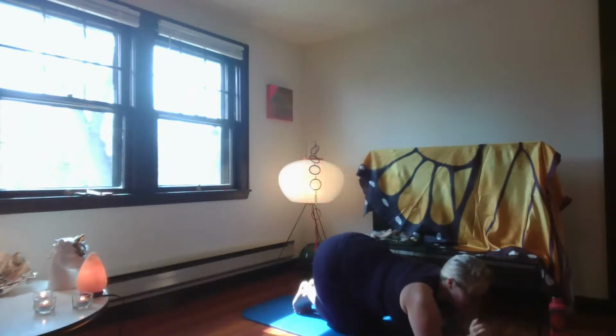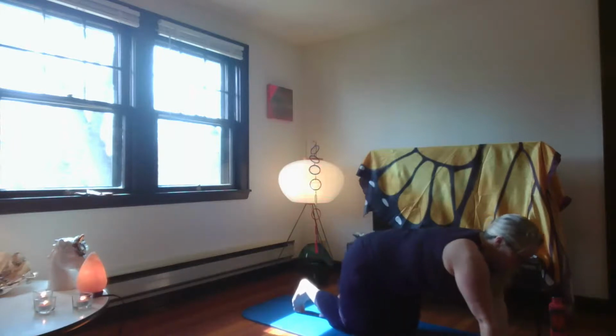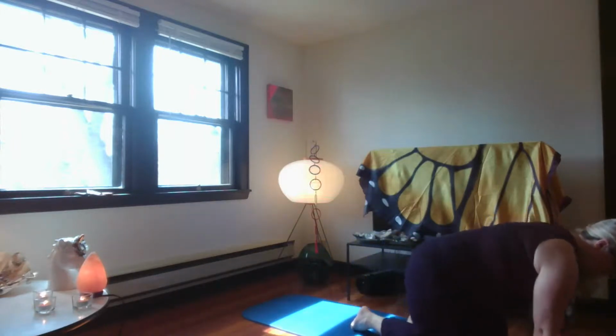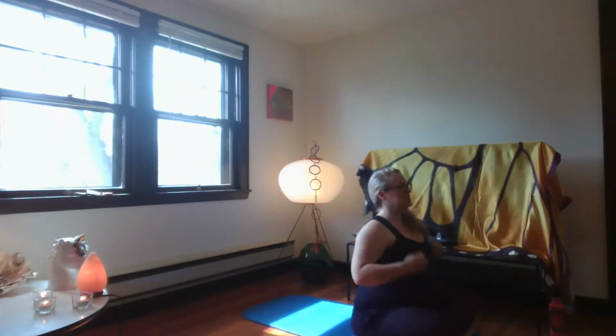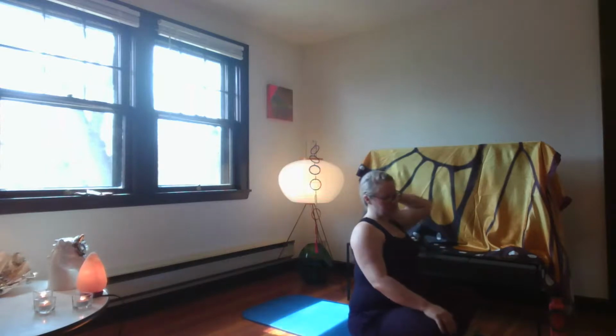Slowly moving ourselves to seated. We're going to move to boat pose. If anyone has any low back strain or any issues where you cannot get into this pose today, just go ahead and take yourself either into a seated position. Hands can be on your knees, spine nice and tall. Close your eyes and breathe.